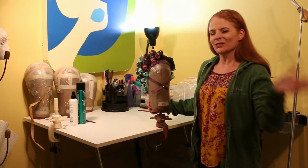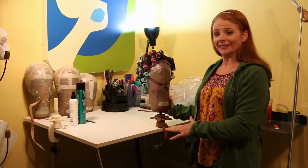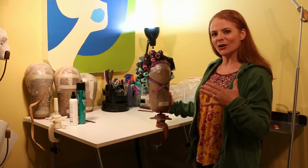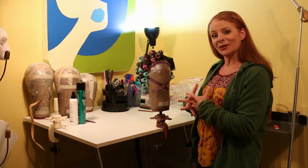Hi again. So now that the wig is cooled and dried completely, it's the fun part, the styling. Watch it all come together. So you'll see a time lapse of me taking out all the rollers and starting to style it, and I'll show you the end result when we're done.